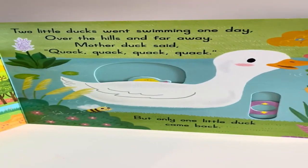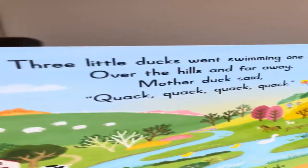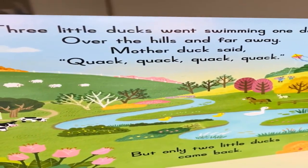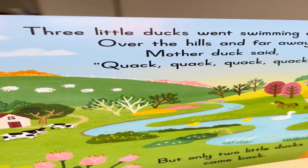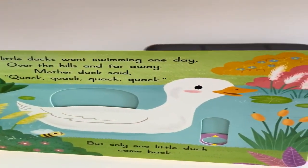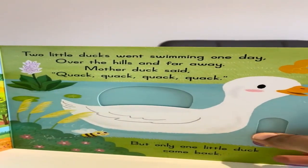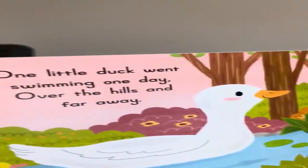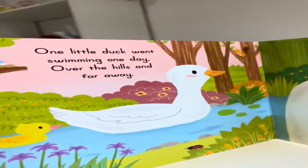Three little ducks went swimming one day over the hills and far away. Mother Duck said quack, quack, quack, but only 2 little ducks came back. 2 little ducks went swimming one day over the hills and far away. Mommy Duck said quack, quack, quack, but only 1 little duck came back. 1 little duck went swimming one day over the hills and far away. Mommy Duck said quack, quack, quack, quack, quack. And all 5 ducks came back.